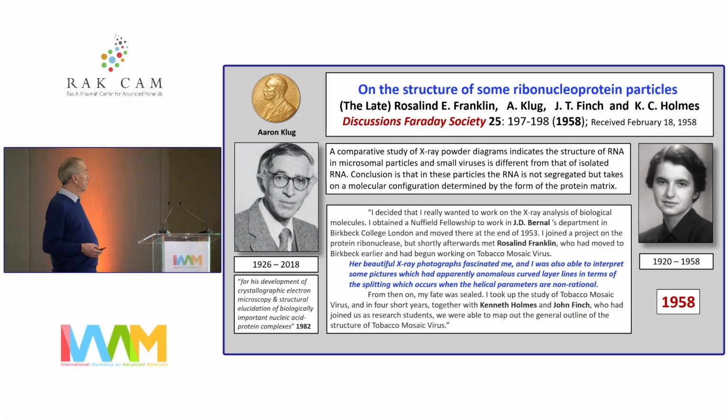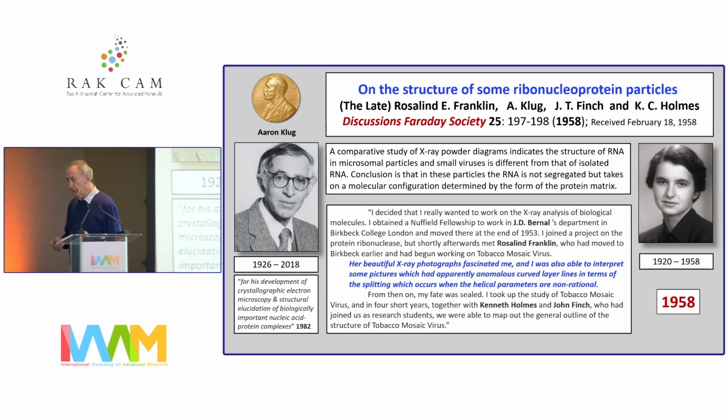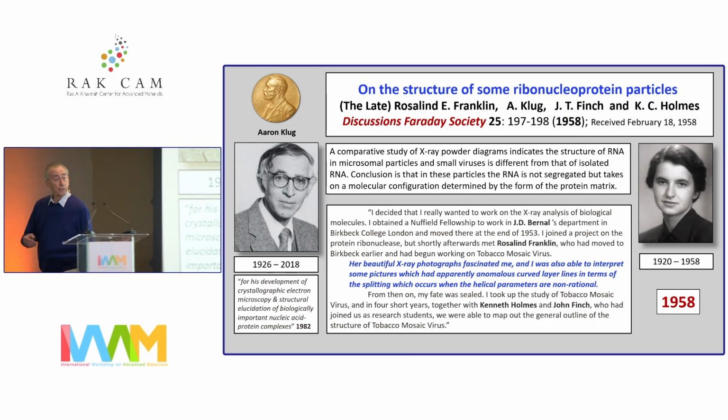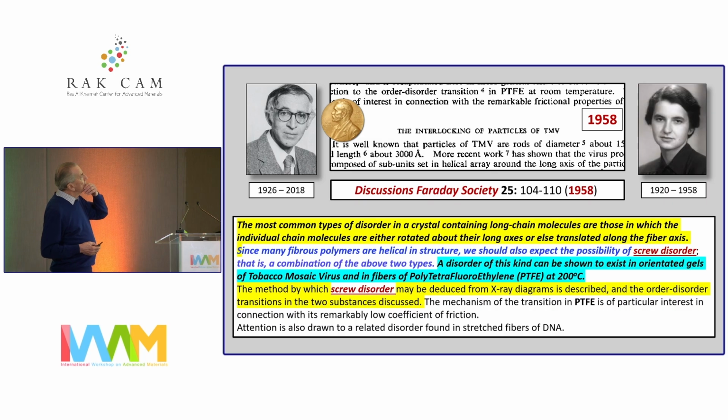And he was obsessed by, as he says here, her crystallography of the viruses. And he went on and he got his Nobel Prize in 1982 for work that Rosalind Franklin originally published in 1955. And of course, he took it much further, but of course, he had years to do that. But in the same paper, Rosalind Franklin has a paper, again, the late Rosalind Franklin, where she studied Teflon.